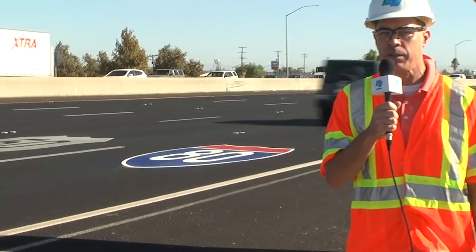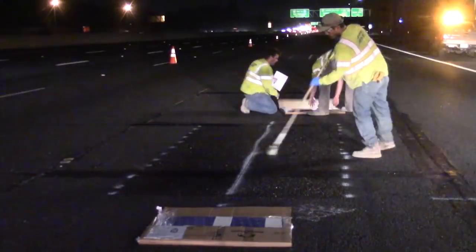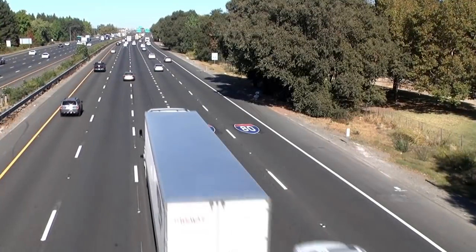Two striping projects in the Sacramento area included installing 65 route shields on the roadway to help motorists navigate the busy freeway network. Let's take a closer look at how they were installed and what they look like. These route shield pavement markers make it easier for motorists to know the proper lane to be in when approaching an interchange.